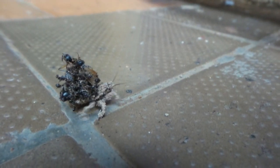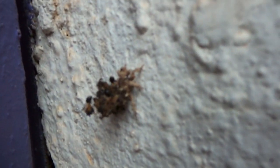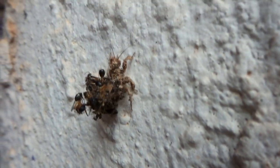This is a really, really weird bug that we've seen around our place here. Let's see if we can get it out from the door. I hear it's on the wall. That's a good shot. Let's see if we can focus on this guy. This is called an assassin beetle.